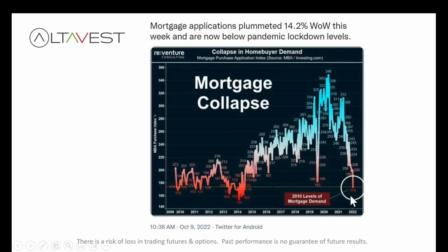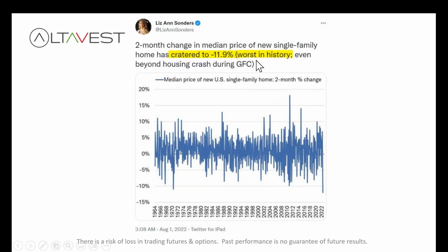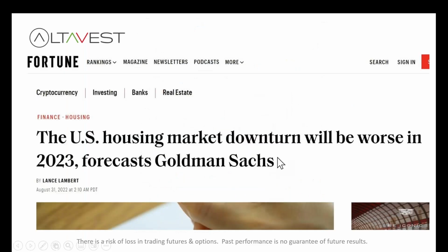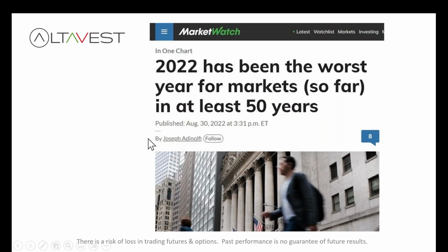This is demand for mortgages collapsing. Mortgage payments have increased more than double from 2 years ago. Median price of the single family home dropping almost 12%. Goldman Sachs says the housing market's going to turn down in 2023. On and on and on. So I've got too much doom and gloom here. Sorry about that, folks, but I did want to point this out.